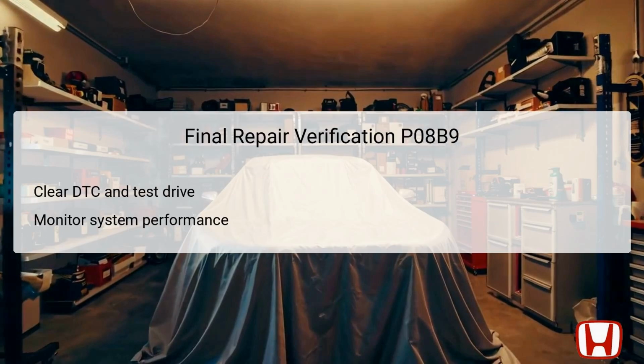Once all necessary repairs and replacements have been completed, a final verification step is essential to ensure that the problem has been successfully resolved. Begin by utilizing the HDS to clear the stored DTCs from the PCM. Following this, a test drive of the vehicle is crucial to gauge whether the DTC reappears and to observe the vehicle's performance under varying conditions. During this test drive, it's vital to pay close attention to the responsiveness of the clutch and the effectiveness of the VSA system. Monitoring these parameters will provide insights into the success of the troubleshooting efforts and whether the vehicle is operating normally post-repair. If all indications are positive, the vehicle may then be deemed repaired.